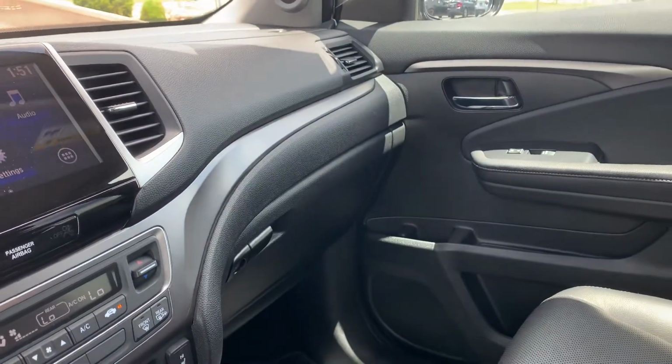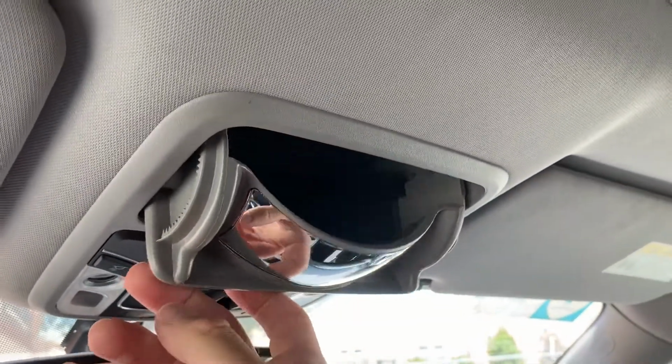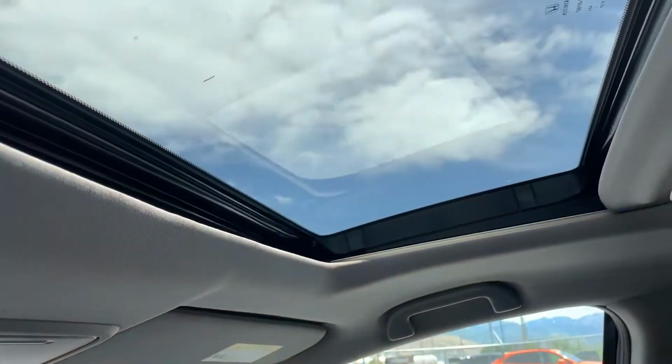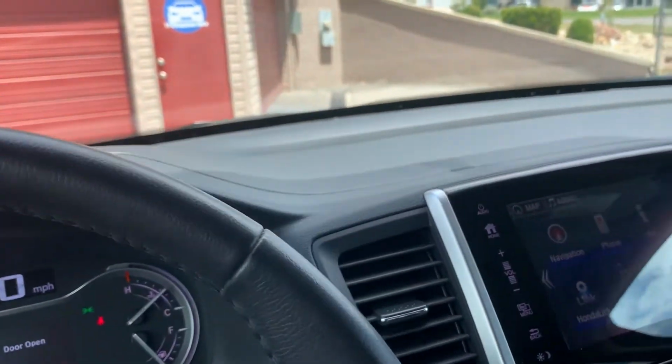Over there you have your glove compartment, and up here you have your glasses holder, but also a conversation mirror, map reading lights, your controls for your sunroof, and for your power back window. That about wraps it up for this Ridgeline on the interior.